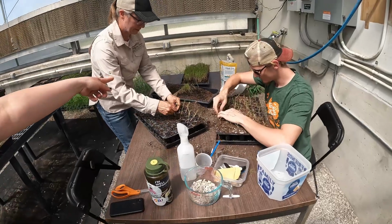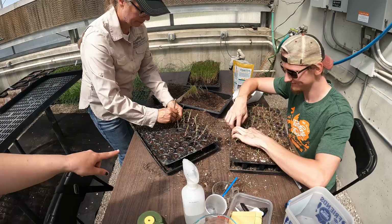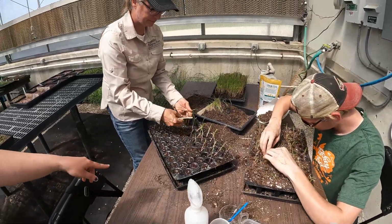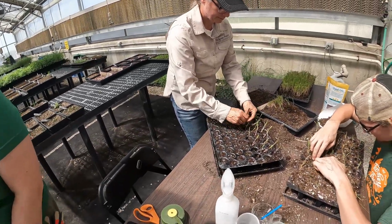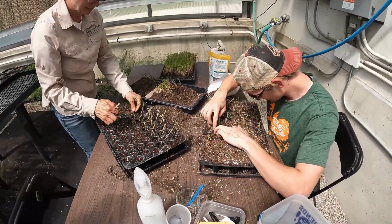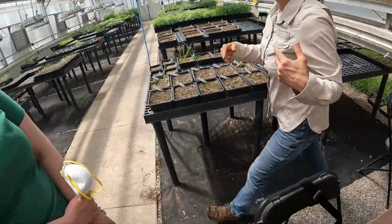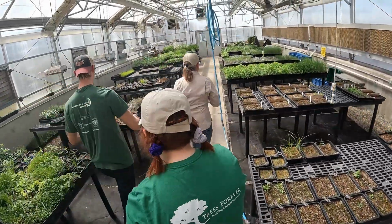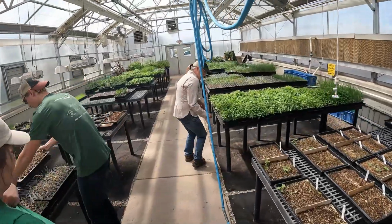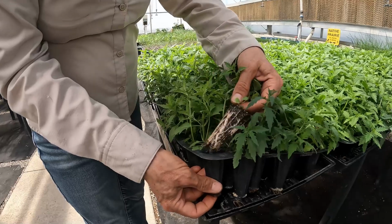So what they do is they seed them in the flats, and once they get a little bigger, they separate each individual plant. Now I'm pulling individual plants to put in little plugs here that will eventually go out into a plot. I'll show you what a plant that's ready to go in the field is going to have: roots like that.